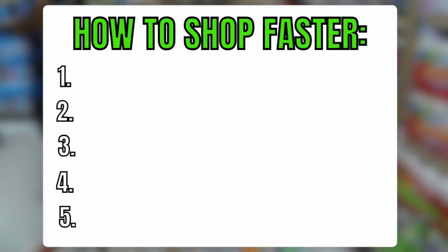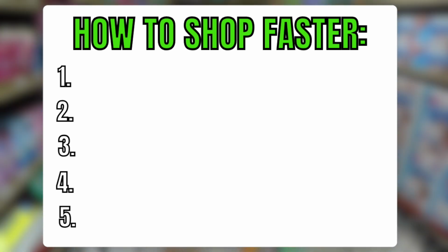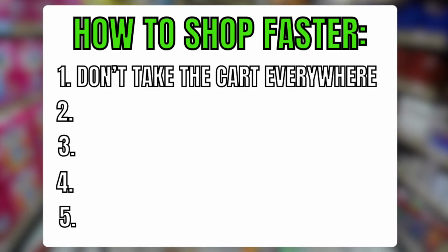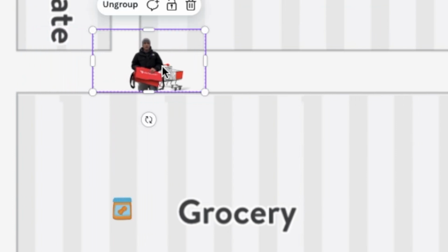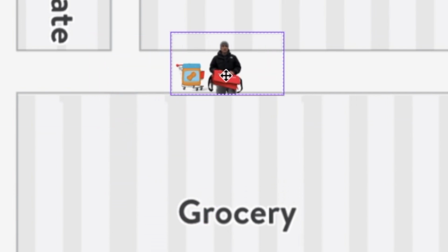Next, we're going to be talking about larger shopping orders and how to shop faster using these 5 simple tricks you could start using today. Number 1, don't take the cart everywhere you go. Do this instead. Take the cart down the back side of the aisles where there's less people traffic and park it on the edges. Go down the aisle by foot and grab what you need, bring it back to the cart and move on to the next.